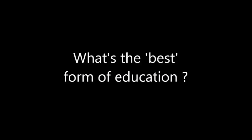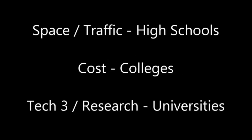So what's the best form of education to use? Well, the answer is, it depends on your priorities. If you're short of space or you've got traffic problems, then go for high schools. If your only consideration is cost, go for colleges. They're definitely the cheapest. If you need Tech Level 3 or you need access to research, go for universities. And remember, you're not limited to only one type, so feel free to mix and match.